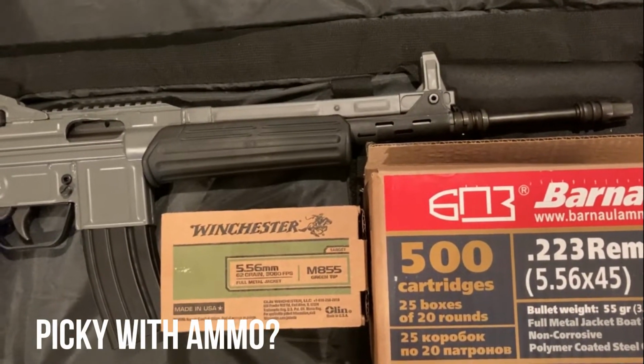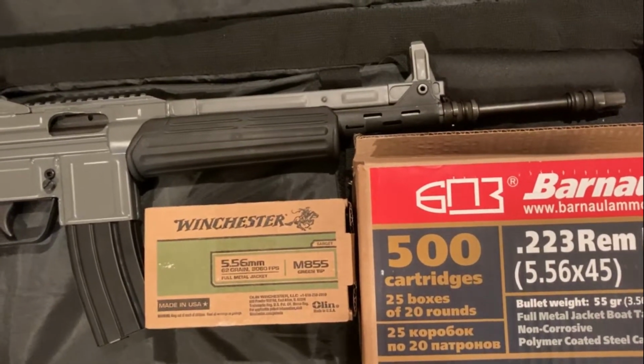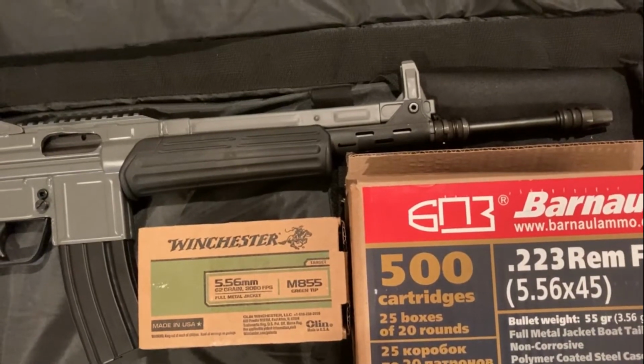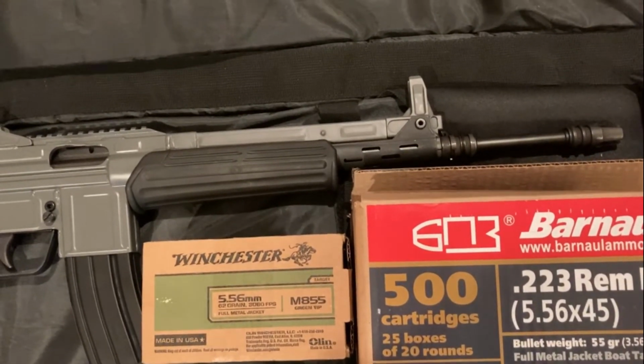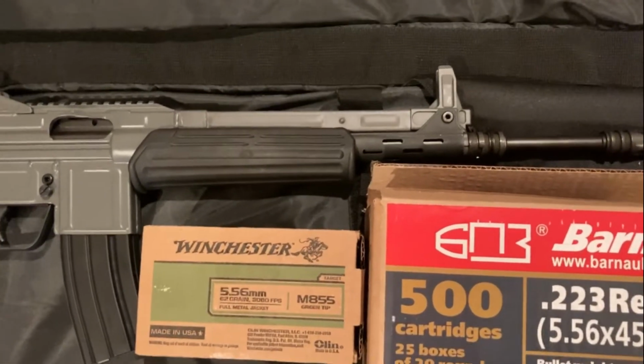Okay, this next one is kind of a big one, and that's the issue of ammo pickiness. I've seen some mixed reviews. Some people say it runs on everything from Tula on up. Some say no, it's got to be NATO spec only, and even then the heavier the better. And they'll point out that the manual even says as much. This last bit is actually some slight misinformation.